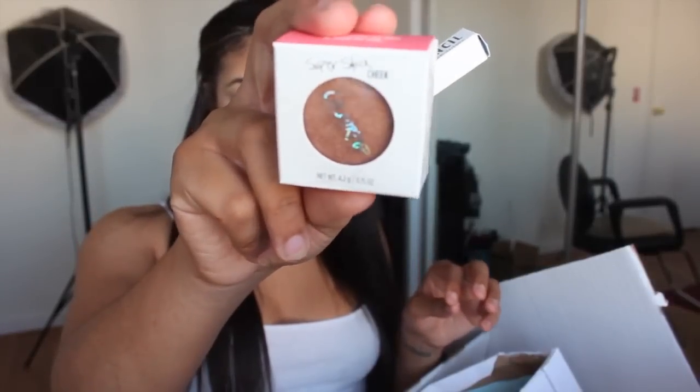Next, I got a bunch of stuff from ColourPop. Let me not show mine, but yeah, ColourPop. I got the lippie pencil in the color Razor. I got the Super Shock Cheek in the color Glow Up. So that's what this looks like.